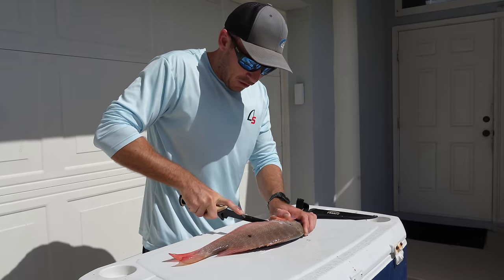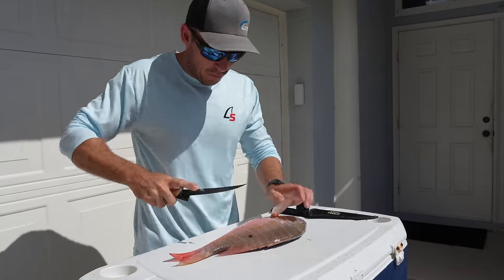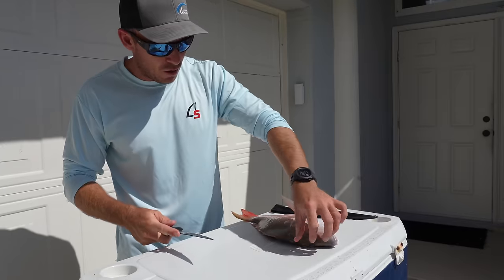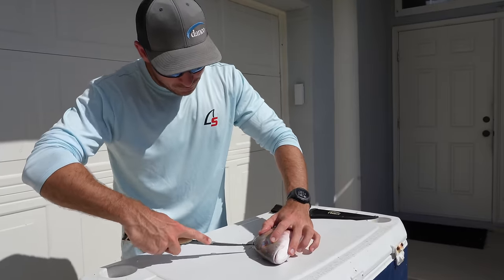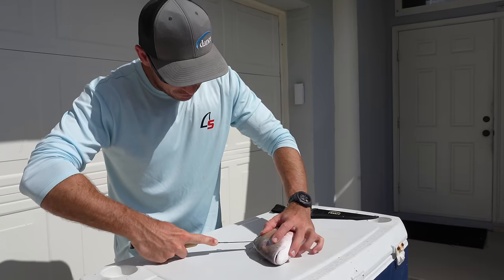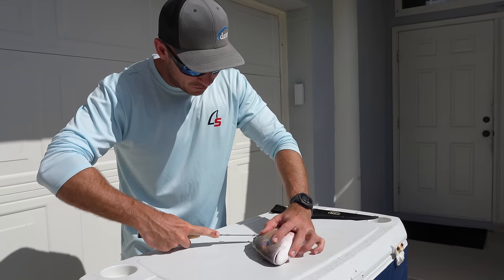Got our keeper mutton snapper here, and let's fillet him up. Gonna make our first cut here. Now muttons, like other snappers, have big old scales, which initially make cutting through a little bit thicker, but when you're skinning the fish, it's a lot easier to get the skin off.